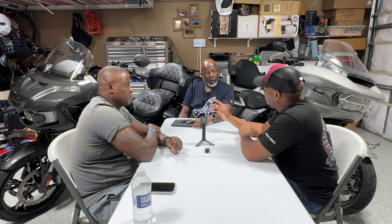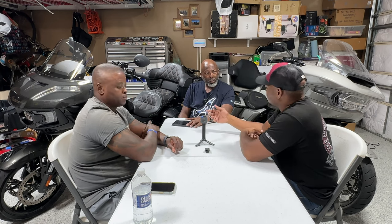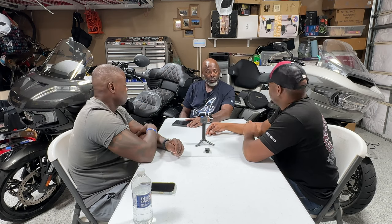Well, I will say, the Tourpacks that do come with the Pursuit version of the Elite could have been done better, because the inside is just a generic cover or something. I would have liked it quilted like the seats. Oh, and I don't like the way these open.